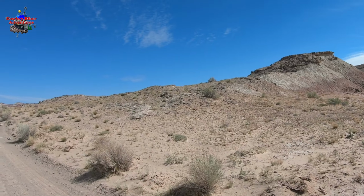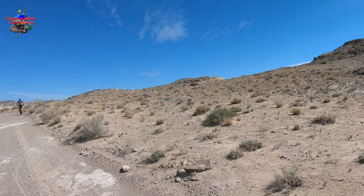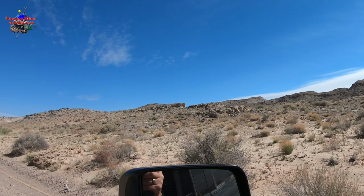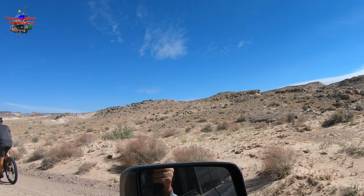Believe it or not, we came across this guy riding a bicycle. He's a better man than I am. With all these hills in the distance, that would not be for me.